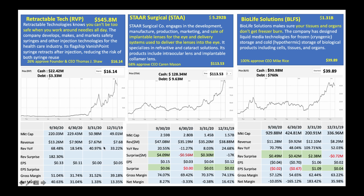From a revenue perspective, they've been consistent. Now they're at $13 million and a good revenue growth year over year, as you can see here. And they've been consistent on the EPS and revenue. And gross margin is solid. Over the quarters, they've been doing well. And this company is making money. There is a net margin here, which is positive.